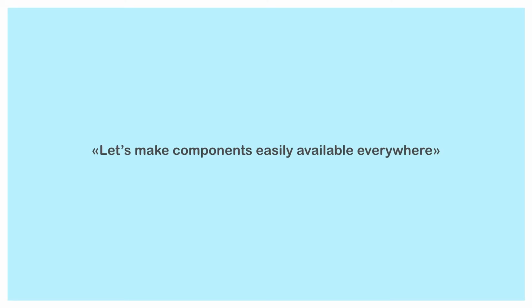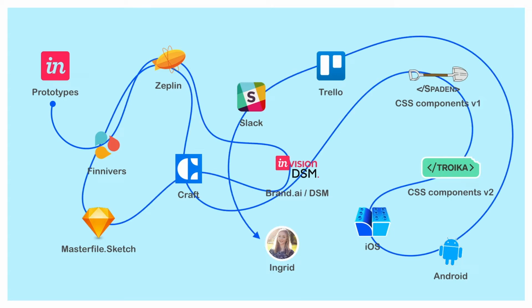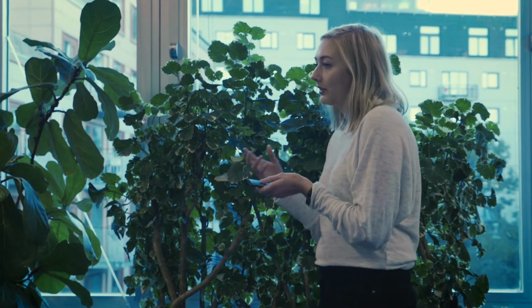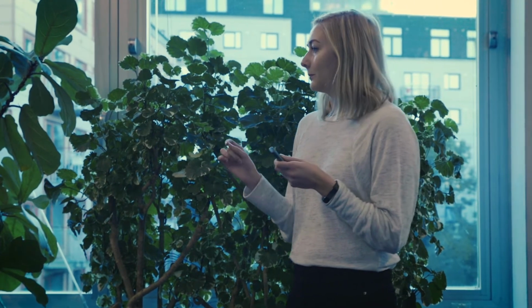So at the beginning, a couple of years ago, we wanted the components to be available for all of the designers everywhere. The designers used a lot of different tools, and it was a really good intention, but the journey looked a bit like this when the designers were designing stuff. It was really confusing to know what was the latest design, because we had some design in InVision, the prototype tool, and some design in the UI kit or UI library we used in Sketch. And we had a lot of different tools of these types where we had the components everywhere, sort of.